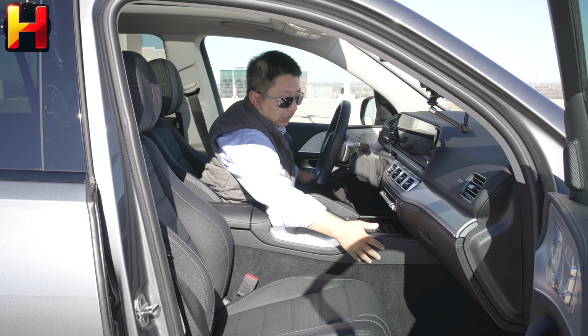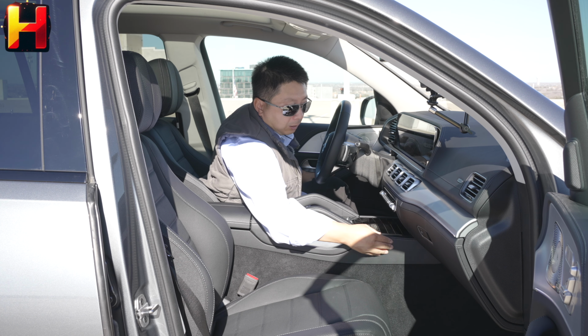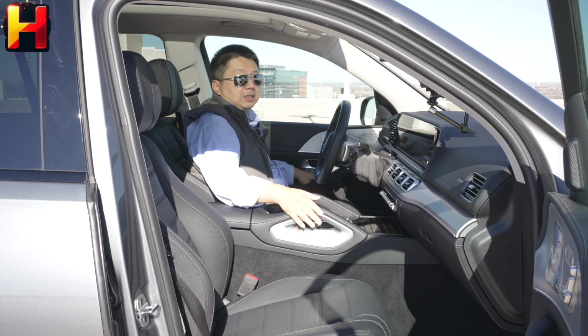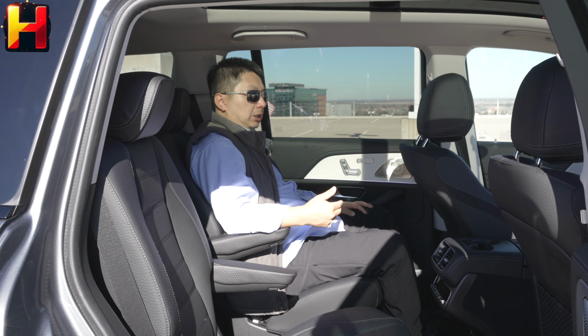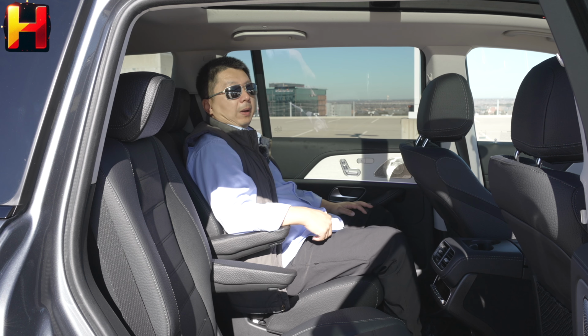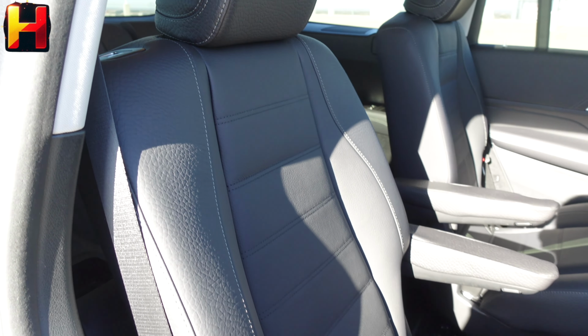The side of the center console, as you can see, doesn't have any hard plastic material, and the bottom is carpeted, and the top is leather, and it's very comfortable to rest your legs on. The second row of this car doesn't have a noticeable height effect, and the visibility in the second row isn't too far off from the first row, and the seats in the second row are actually quite comfortable.